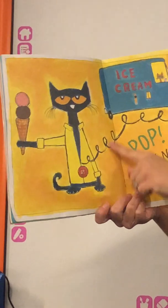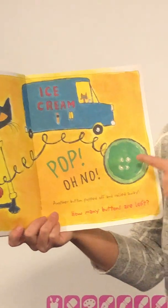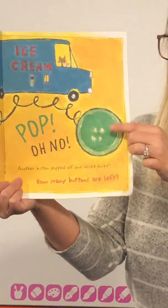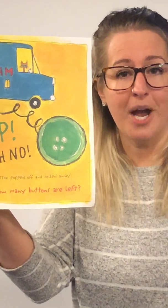Pop! Oh no! Another button popped off and rolled away. Friends, what color button popped off and rolled away? What color is that? It's green. Good job. And for my other friends, can you point to the green button? Good job pointing to the green button.